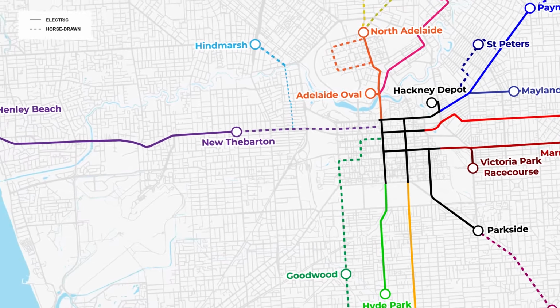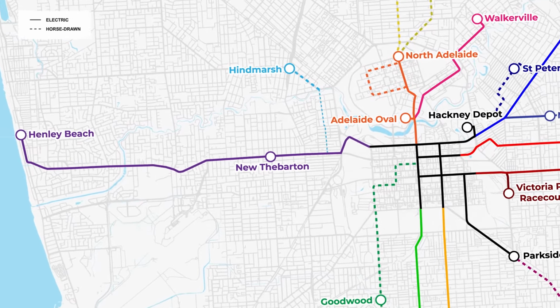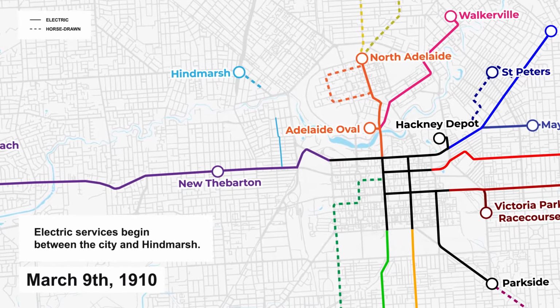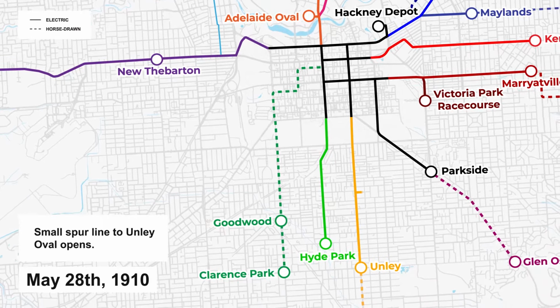March 9th, 1910. Electric services begin between the city and New Theberton, completing the Henley Beach line's electrification. The same day, electric services begin between the city and Hindmarsh. May 28th, 1910. A small spur line to Unley Oval opens.